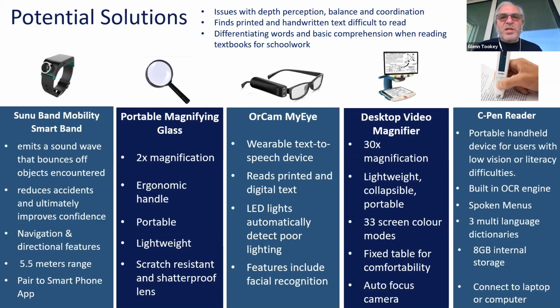Okay, Sam, move on, and let's see what devices you felt might work best in this situation. But of course, as we've discussed already, most of these will do something. It's whether they do them as well as you need or not.